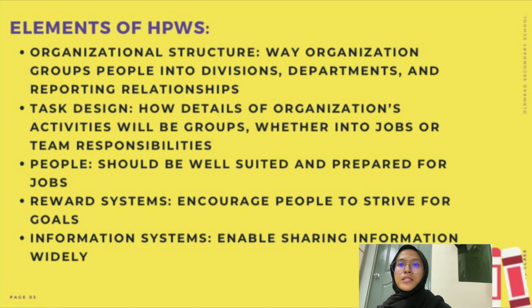Okay. Next is reward system. It encourage people to strive for goals.